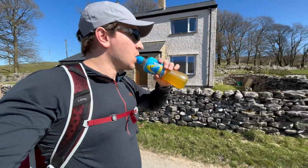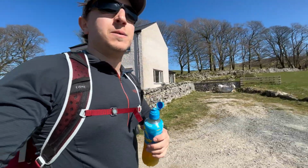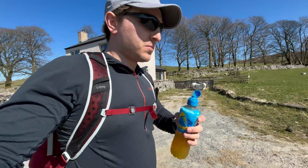They do vending machines which dispense drinks, and I would also consider putting an electrolyte tablet in one of the bottles, just to help replace any of those electrolytes, those salts and stuff that you're going to lose as you're walking around on the trail. So take plenty of water.